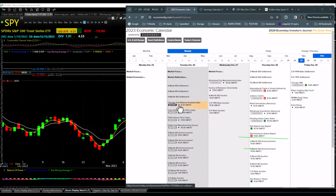So we got Chicago Fed National Activity Index, 8:30. That's a new one. I haven't seen that one in all my years. The National Activity Index. Case-Shiller, that's an old one. Case-Shiller Home Price Index, 9 o'clock today. FHFA Housing Price Index, 9 o'clock also. So Chicago Fed, that's 8:30. Case-Shiller, 9. FHFA Housing, 9 o'clock. Dallas Fed Manufacturing, that's going to come out at 10:30.